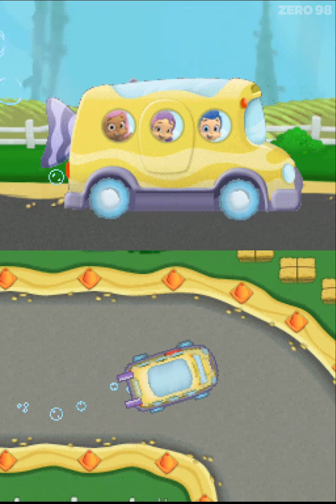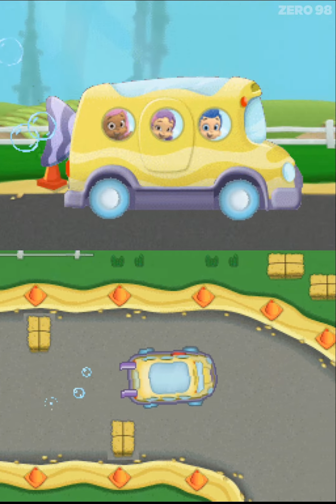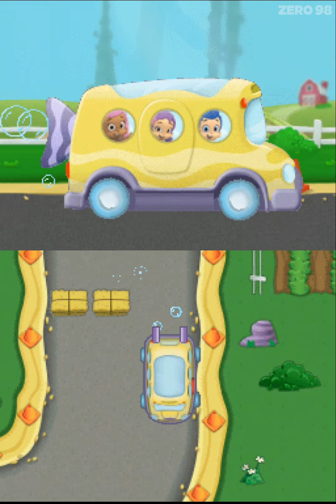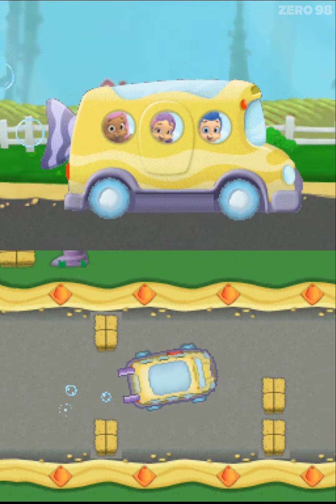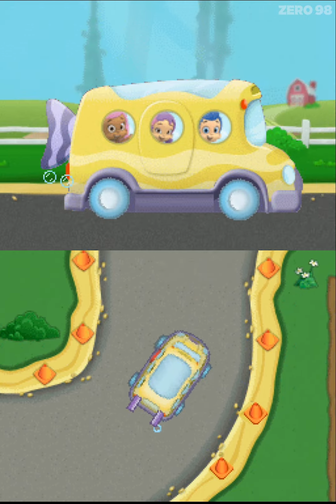Keep driving! Say beep beep into the microphone to get the chickens to cross the road. Keep driving!